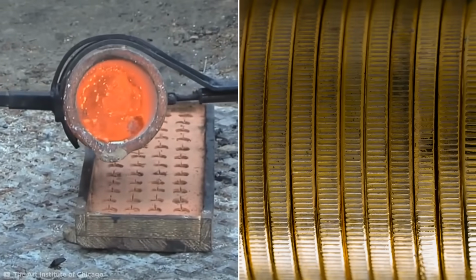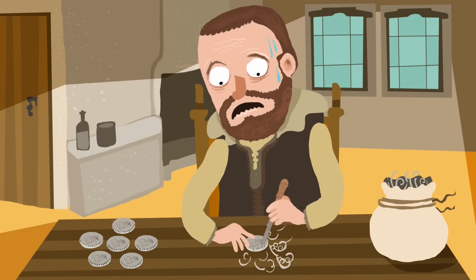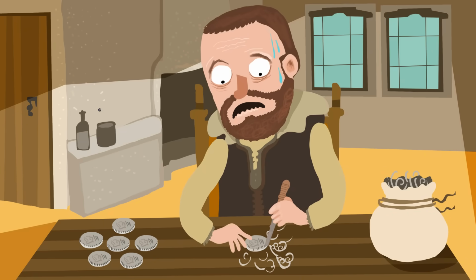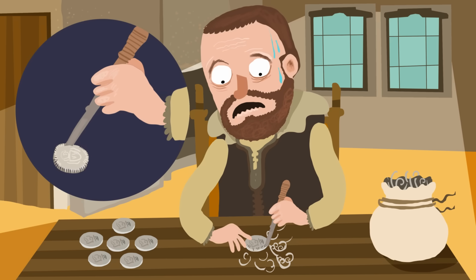Around this time, some European coins began being produced with ridged edges as standard. This meant that shaving and reusing the coins would be impossible, as, unless the coin scammer was willing to painstakingly re-engrave them, the ridges would disappear after shaving.